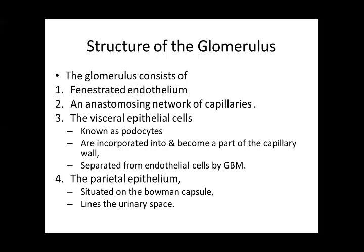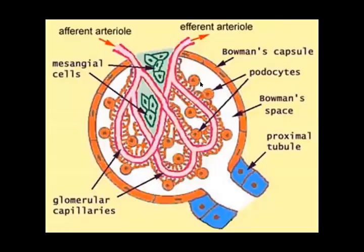The anastomosing network of capillaries has some epithelial cells attached to them, and those epithelial cells belong to the Bowman's capsule, and they are divided into visceral and parietal epithelial cells, right? So here is the entire Bowman's capsule. This is the parietal layer of the Bowman's capsule. This is the Bowman's space. And this is the visceral layer of the Bowman's capsule. The visceral layer again has a special structure that causes foot processes to protrude out. The visceral epithelial layer is also called podocytes, or the foot processes are protrusions of the podocytes, right?